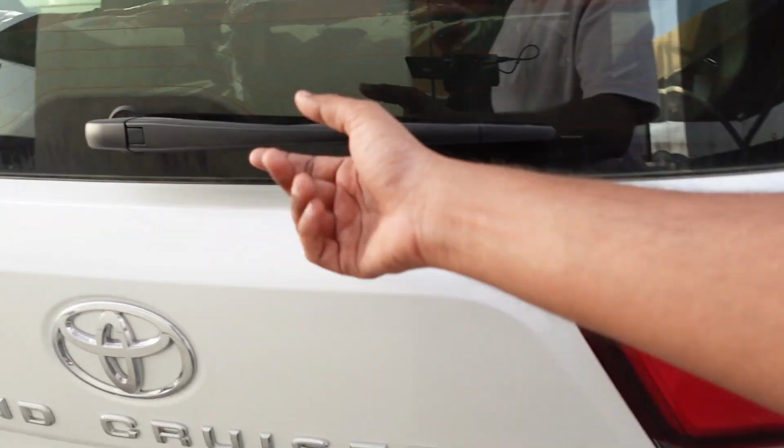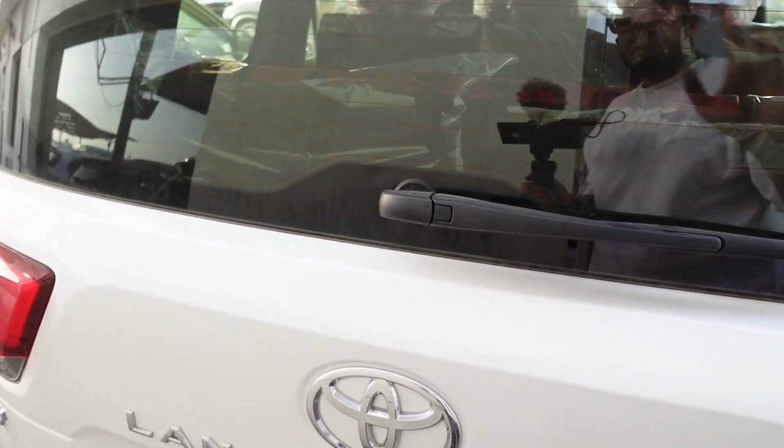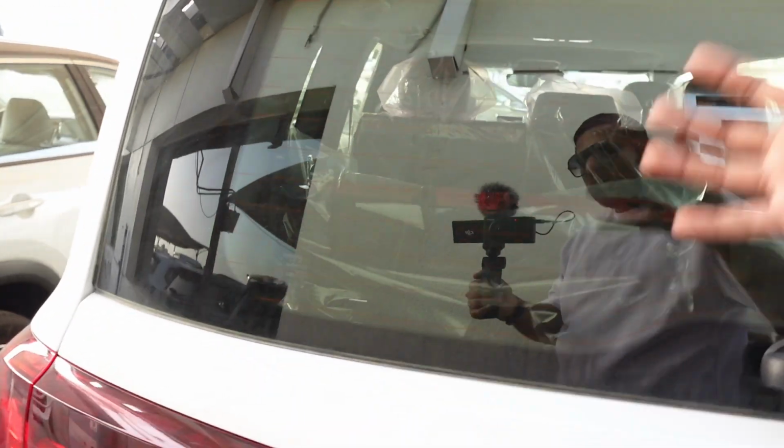Then these are the lights of the vehicle. Then this is the wiper, very dirty, very sorry about that. Then you have this defogger also present. Whenever it's foggy, you can defog everything over here.